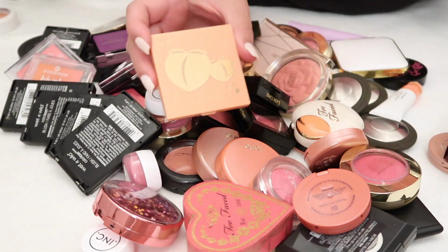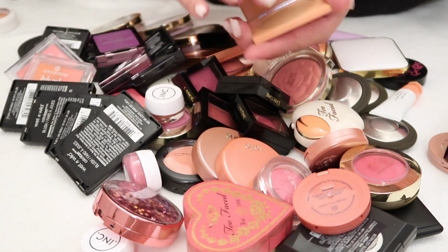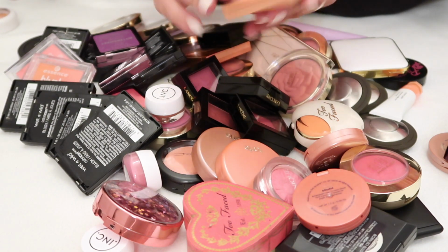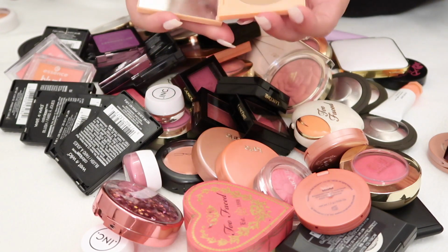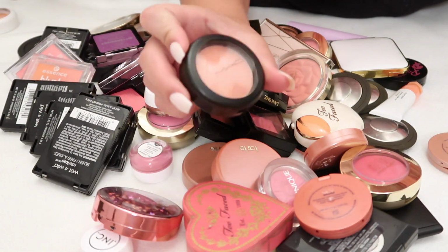Another one that I'm definitely keeping is this ColourPop blush. I just got this. This is in the shade Perk Up. I have the other two ones in my everyday makeup drawer, and I love this formula so much. These are the only blushes that I have from ColourPop, and I'm obsessed. So definitely keeping that. I'm also for sure keeping this MAC blush.